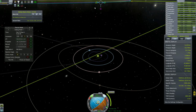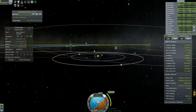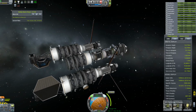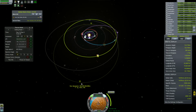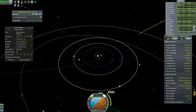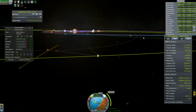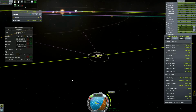So here we are, tweaking our approach to Jool, making sure that we're getting a nice gravity assist and that our trajectory and our velocity is falling down simply because we are going into the gravity well and not because we are wasting fuel. So let's time warp into the sphere of influence of Jool and see if we can circularize around it and start using its magnetic field for gathering of antimatter.